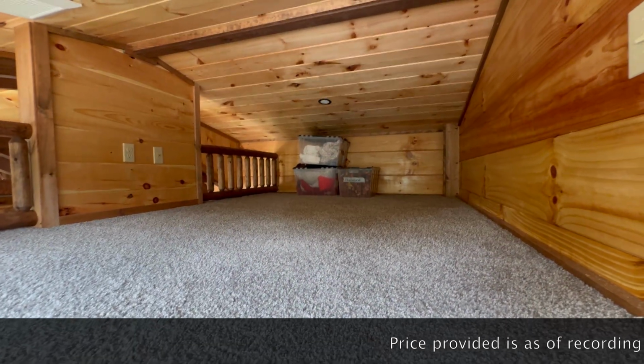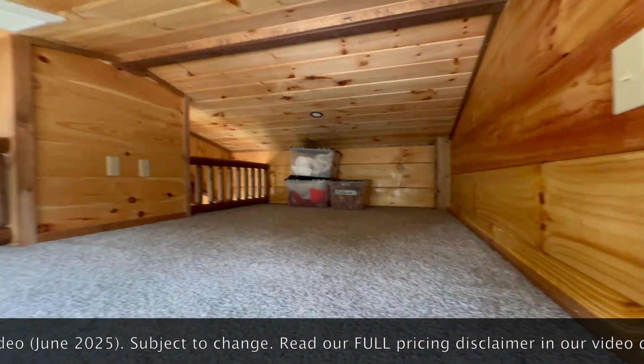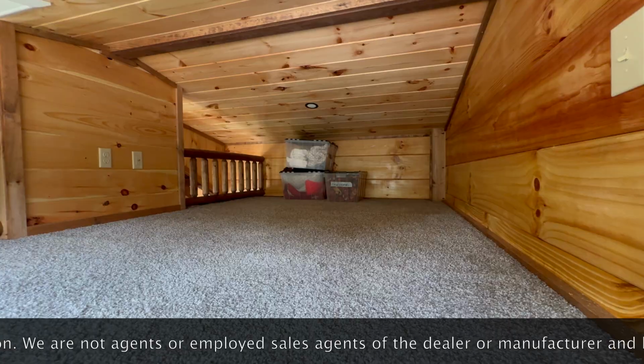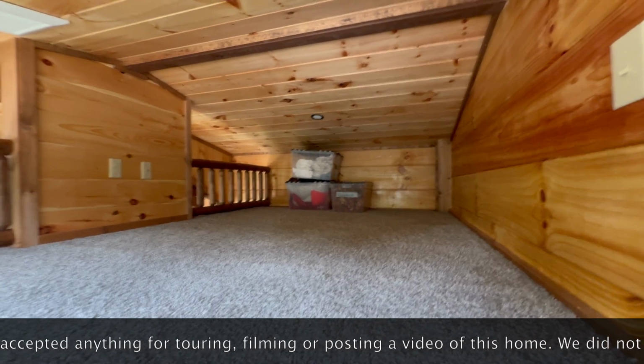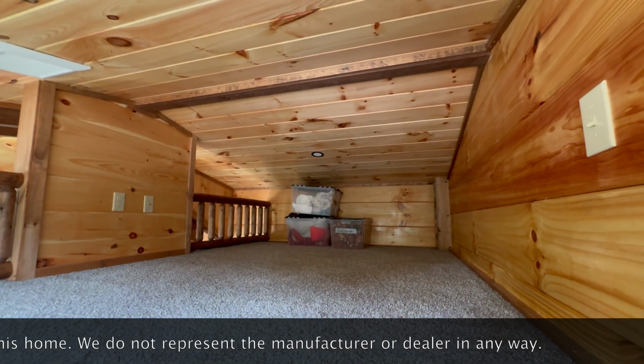And this home's a good setup if you want to store your grandkids for the weekend. Just think, 2 lofts. You can have one for storage, one for grandkids. And you could even put a sleeper sofa down there and sleep the parents of the grandkids.